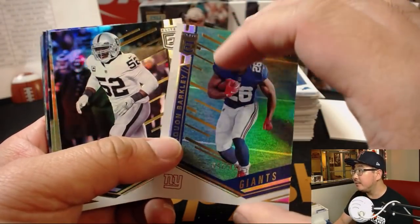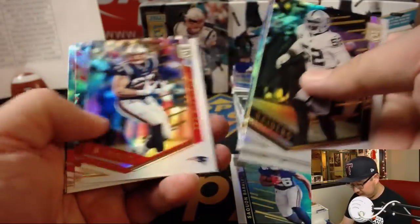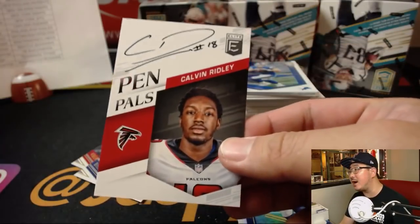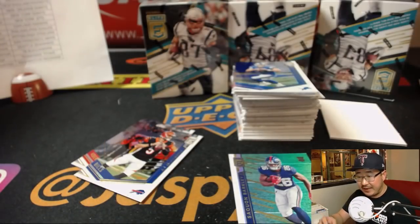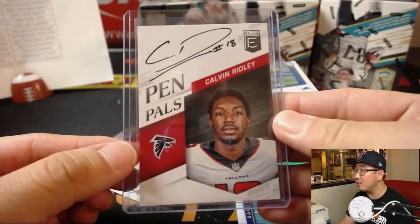Out of $3.99, Saquon Barkley. Calvin Ridley, Pen Pals autograph. Nice. Falcons. That goes to Jacob Cook. Calvin Ridley on one side, Julio Jones on the other side. That could be dangerous.